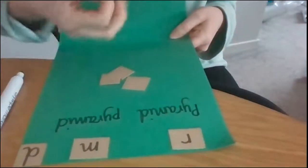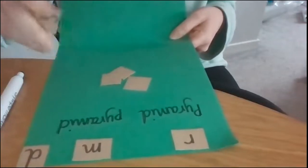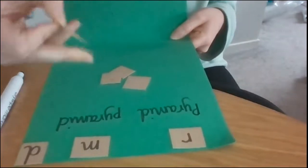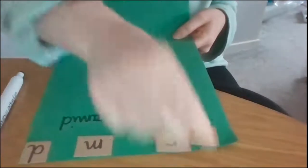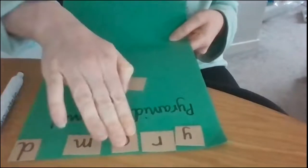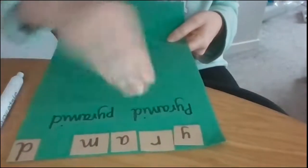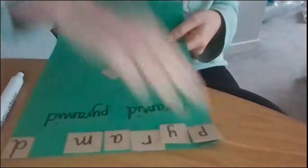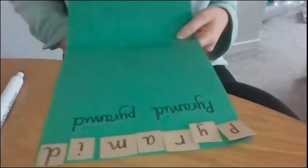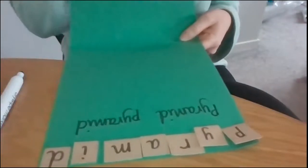Y. Now, is that y? Oh, no, I know if I see a y today, the letter Y, it's making the I sound. Pyramid. So I know it goes there. Turn it over. A goes there. P is at the beginning. And I goes in there. And I've built it again. And again, you can practice writing it underneath.